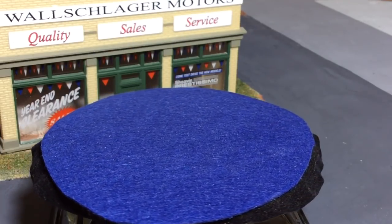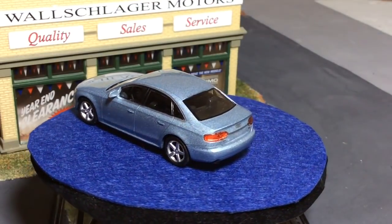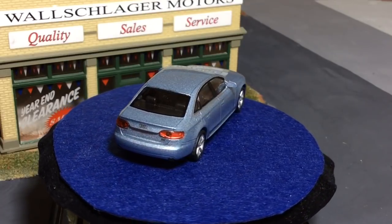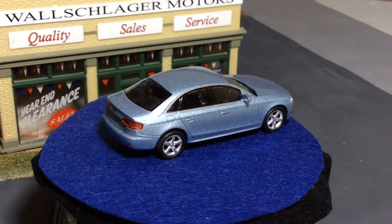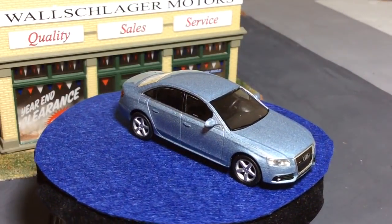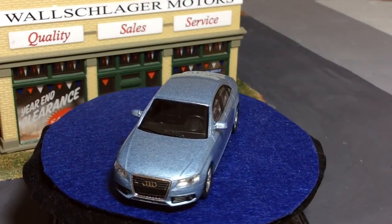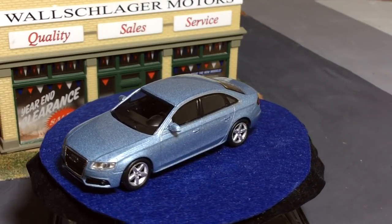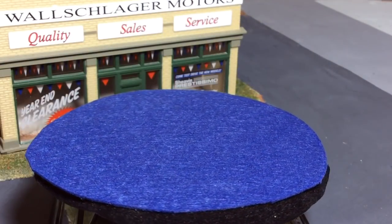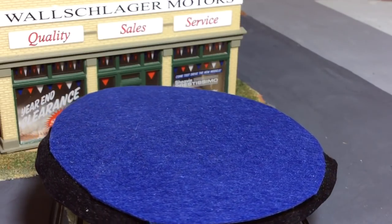Here is just a pretty standard Audi A4. Probably see one of these on a trip to the grocery store. Pretty common car, but I like to have this type of stuff in diecast form. Really cool car. Nice color too. Yeah, this one's pretty nice.